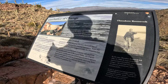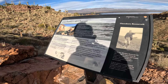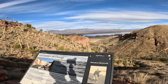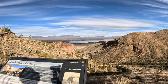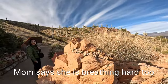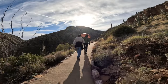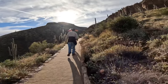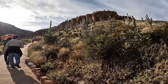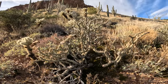Oh, there's a dam. Yes. We can go take a look at it, because it's really close. We want to take a look at it. Yeah. So we drove all the way out here. How come mom's not breathing hard at all? Okay. It's a beautiful day. Look at that cholla. So gorgeous. And this cholla.